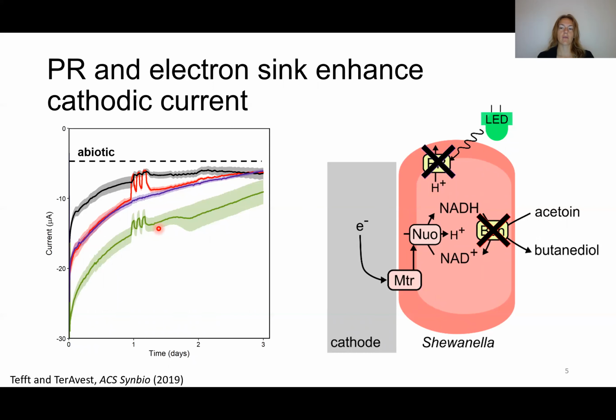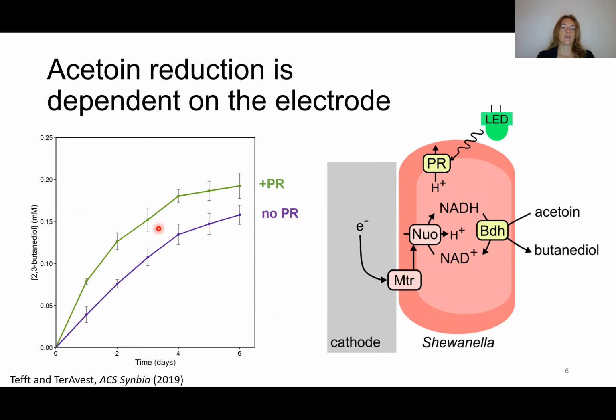We also tracked the production of butanediol over time to ensure that the electron uptake from the electrode was going where we thought it should. So here you can see that, again, over the course of several days in the green line, our engineered strain with both proteorhodopsin and butanediol dehydrogenase was able to accumulate significant butanediol. And when proteorhodopsin was absent, as you see in the purple line, there was a significantly reduced ability both to take up electrons and form butanediol.